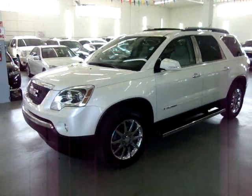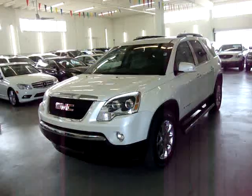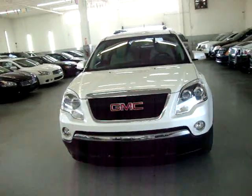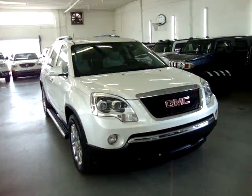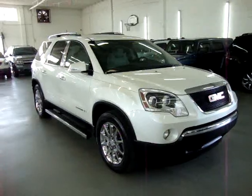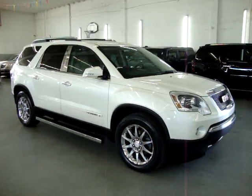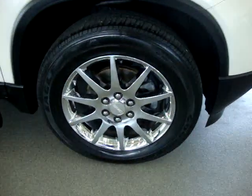Oh, for sale now, Vehicle Max, a beautiful 2007 GMC Acadia, pearl white on the outside with gray leather interior. Has the factory 19-inch chrome wheels, power tailgate, heated seats, heavy-duty running boards, and a number of other options that I'll get into in just a minute. It has a clean title and a clean Carfax you can view right now for free at our website, vehiclemax.net.